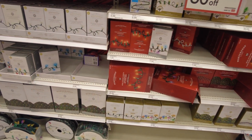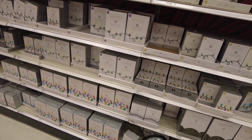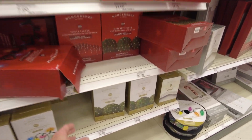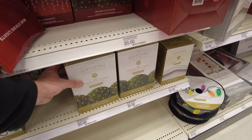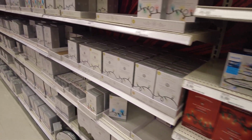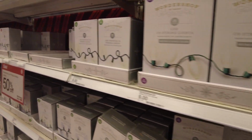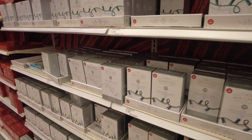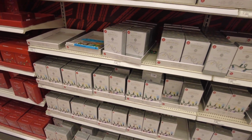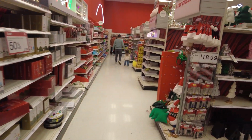Yeah, the lights that I got last year, I'm not sure if they'll have the box. Same box here, but they were bigger boxes than these. Like, I think they were even bigger than this. I'm pretty sure mine were 200 lights. I may just be missing where those are right now, because these all say like 50, 25, 100. Right now I'm not seeing the ones that I got, but let's go back to the last aisle that we were in.